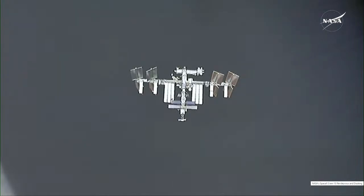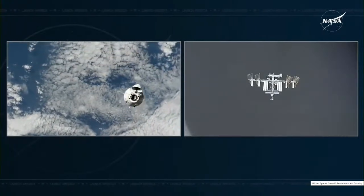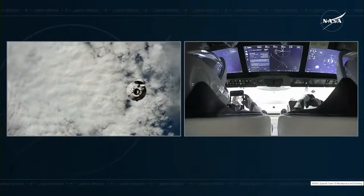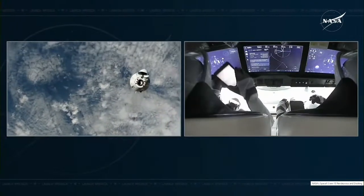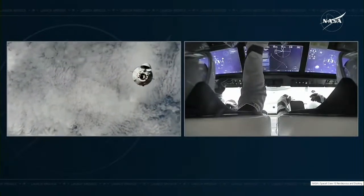The International Space Station and Dragon are currently flying just off the coast of Australia, as Dragon makes its final approach to the International Space Station. Dragon is currently about 560 meters away from the station and continuing to close in. We recently went past waypoint 0, so next up will be waypoint 1, which we expect in just a few minutes.